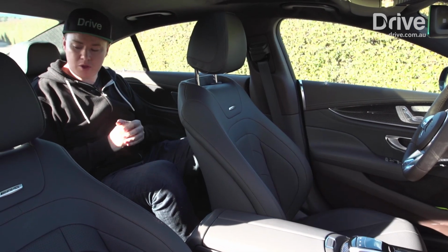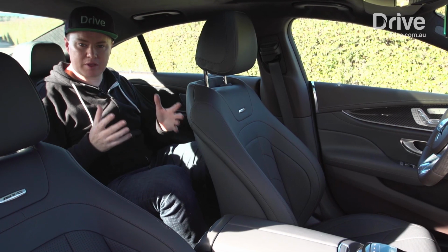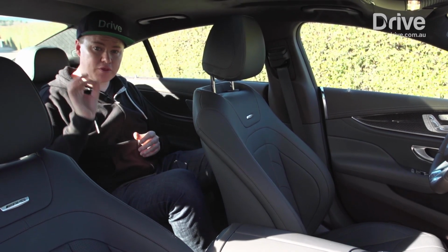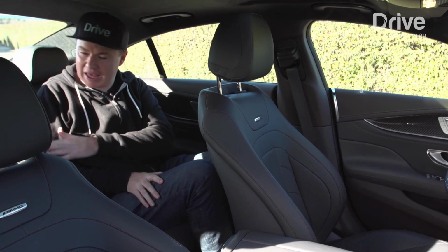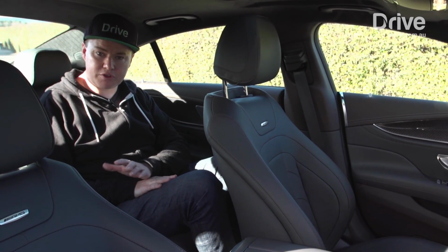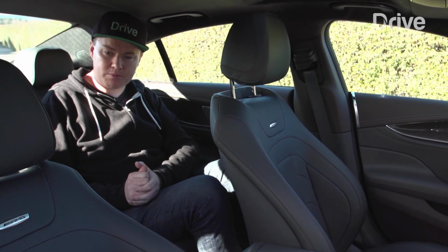And in the back, well, it's still a little cramped for room, particularly headspace for adult passengers. However, for the first time, this third generation CLS is a 5-seater, so you can add an extra person for the journey. However, they will be a little squashed because it is a very narrow middle seat.